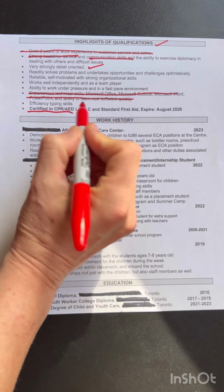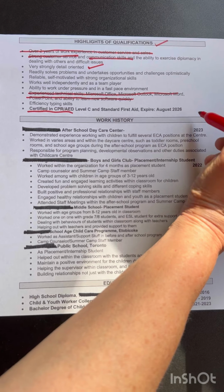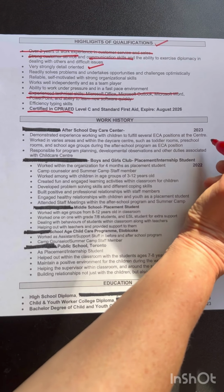Then certified in CPR, that's great, but it's in bold. It does not need to be. So just make it the same as everything else. Then we get into work history.